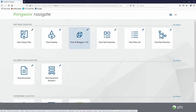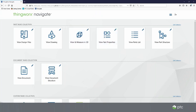So here, this is our initial splash page for Navigate. This is where we're going to come whenever we first log in through whatever means. I'm currently logged in as Pat, the product manager, who is a super user within both our Windchill system and our Navigate system. So I can also show you all of our applications, everything we're currently looking at here.